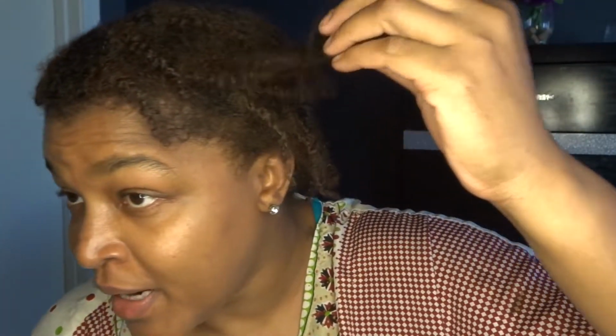So I'm going to use this, and then I'm also going to use, I had this in my cabinet already, the Cream of Nature Pure Honey shampoo. This is for dry and dehydrated hair. Pure honey, rich coconut oil, creamy shea butter. It's a moisturizing shampoo, so I'm going to use that because of my hair being dyed.